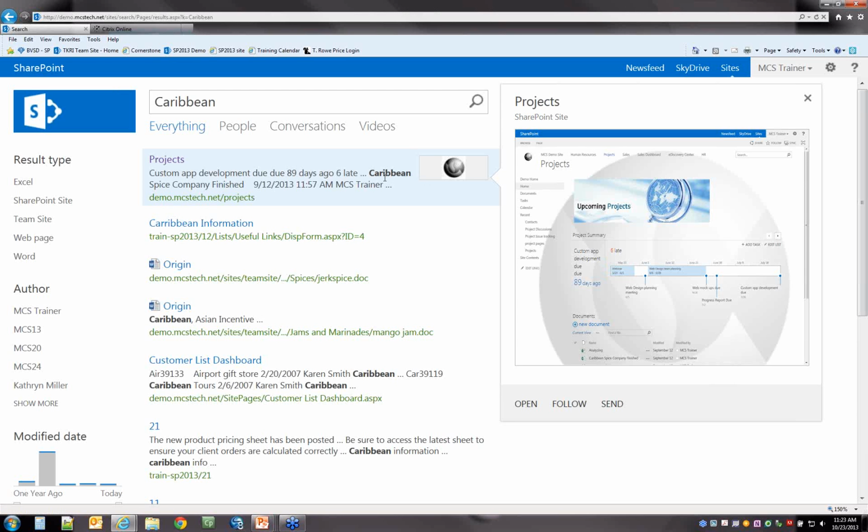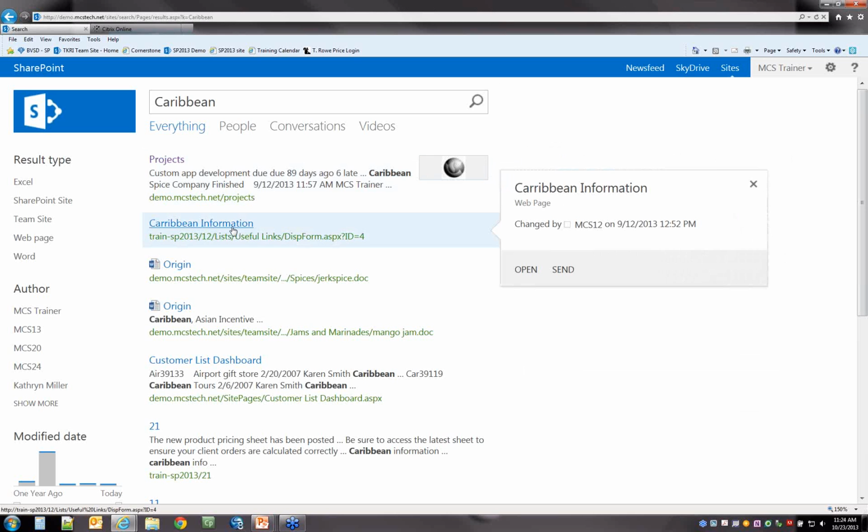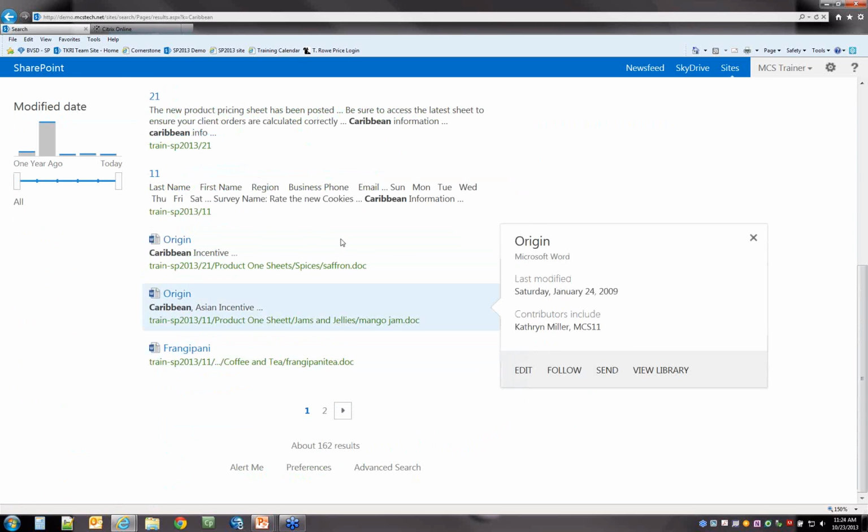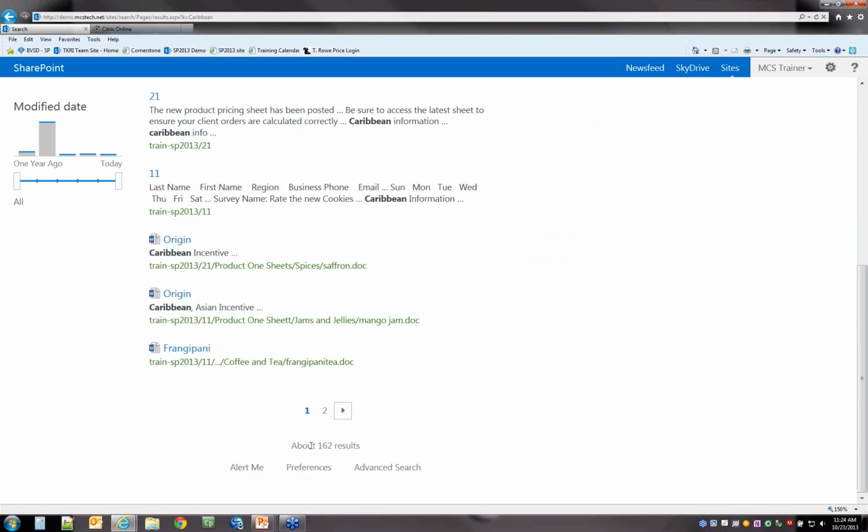So you'll notice here when I hover on this, it pops up a thumbnail over here on the right of the actual site where it lives on. Again, I have documents here. I have lots of different information, and some are discussion boards. And you'll notice at the bottom it says it came back with 162 results. That's a lot of results for me to pick through.